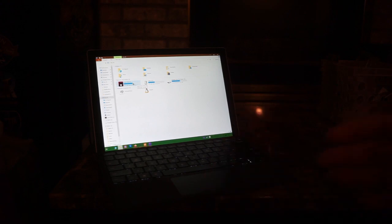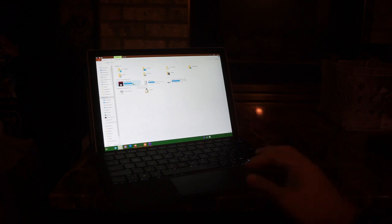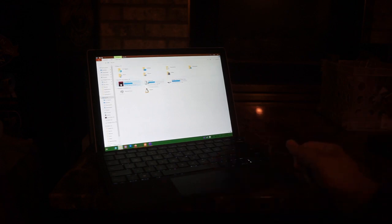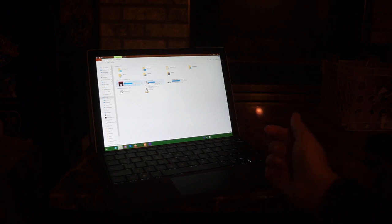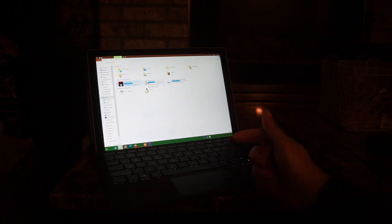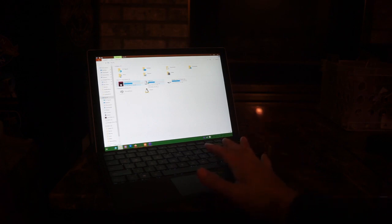So your alternative is going to be using the SD card, which is actually meant as a card reader. Like if you take photos, you can just pop in the micro SD so it can read your videos and photos. But I'm going to use it basically as an external hard drive. So it's permanently in here.